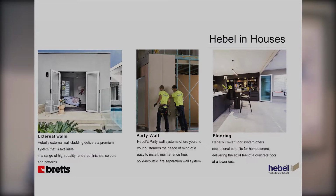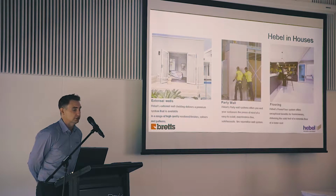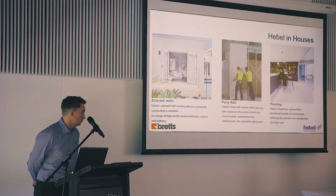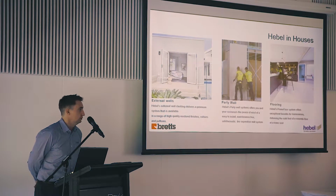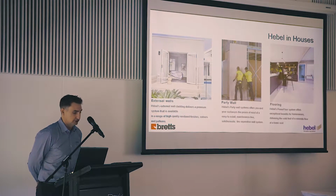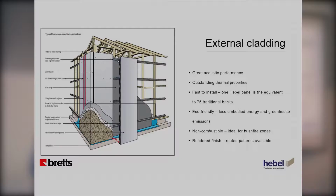Hebal and houses. The three main areas I'd like to chat to you about today are external walls, party walls and the flooring sections. External walls are used as a rendered masonry external application in lieu of bricks. Party walls are used as a 50mm panel in a party wall scenario for dual occupancy buildings, and flooring in lieu of a self-supporting flooring system, or in some cases particle board flooring systems.